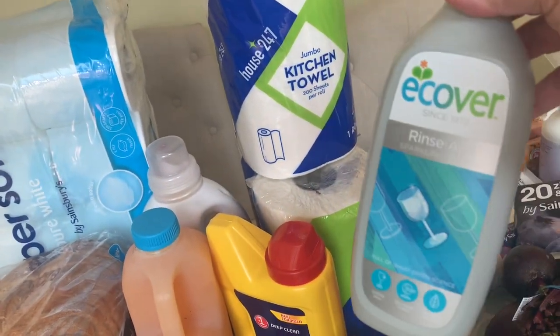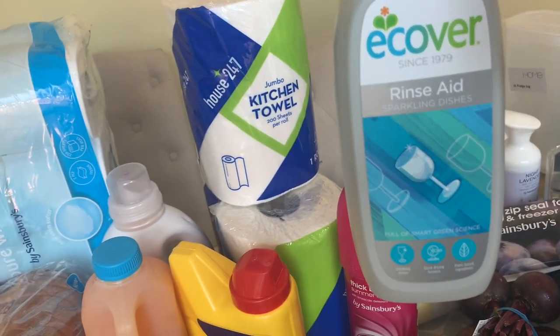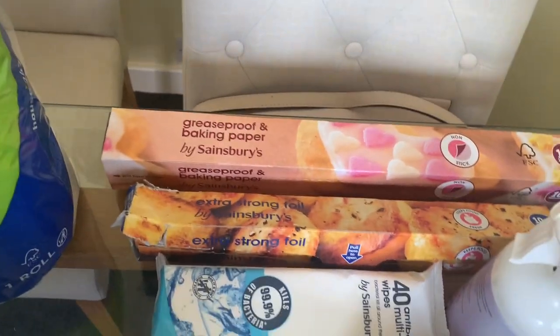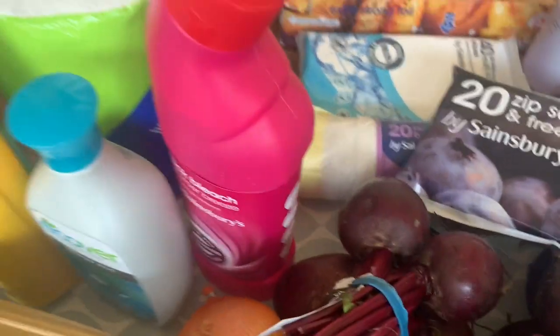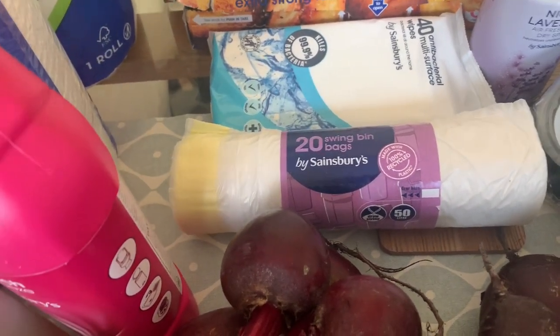This was the substitution as well. What did I order? I can't remember which one I ordered, but I didn't order this one, but this was a substitution that I don't mind. Bleach, and then over here I've got greaseproof squidge, but that's fine. Some more antibacterial wipes, and over here some bin liners for the kitchen bins.